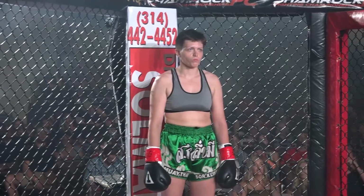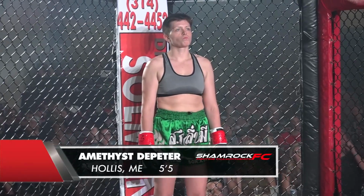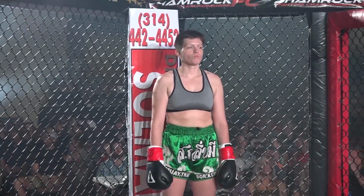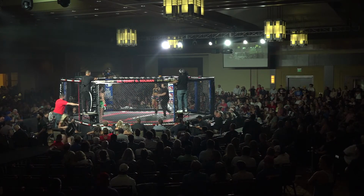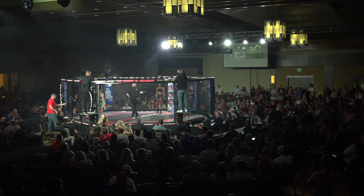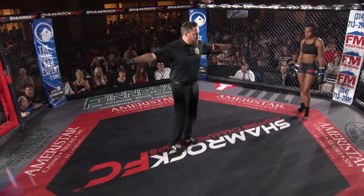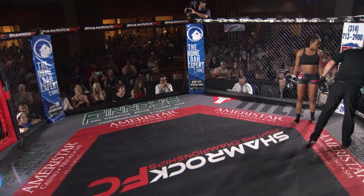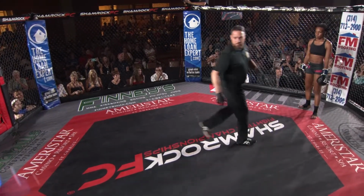Her opponent standing across the cage, fighting out of the Metro by T-Mobile red corner. This kickboxer stands 5'5", official weight 140.4 pounds. Fighting out of Arnold, Missouri, Amethyst Depeter. Referee Mark Wassam has the call for this contest. 3 rounds in the Shamrock FC Women's Kickboxing Division. Amethyst Depeter in the red tape, Phylicia Phillips in the blue.